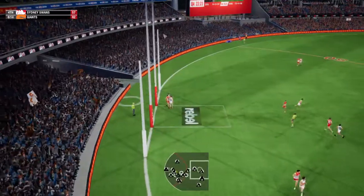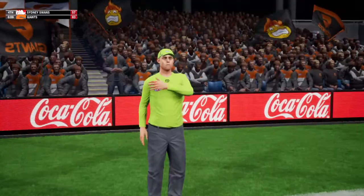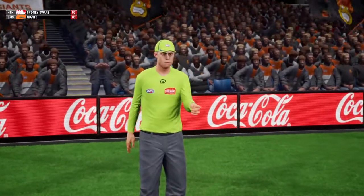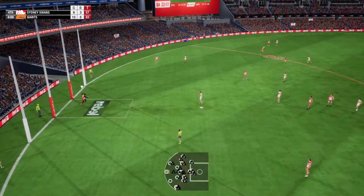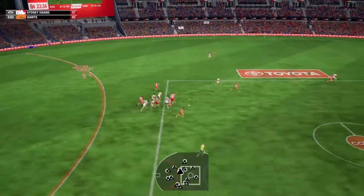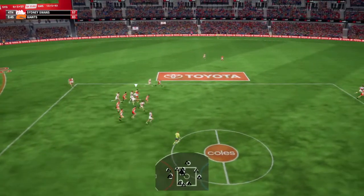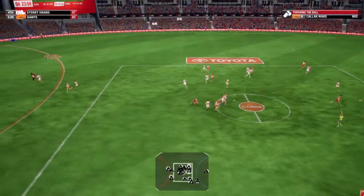Going for goal number one. Made the distance, but it's a behind. GWS ready to bring it back into play. Intervening brilliantly was Blakey. Picks up the loose ball. Getting pushed out of the way was Hopper. He's getting all of the ball, Gaz. He's everywhere at the moment.